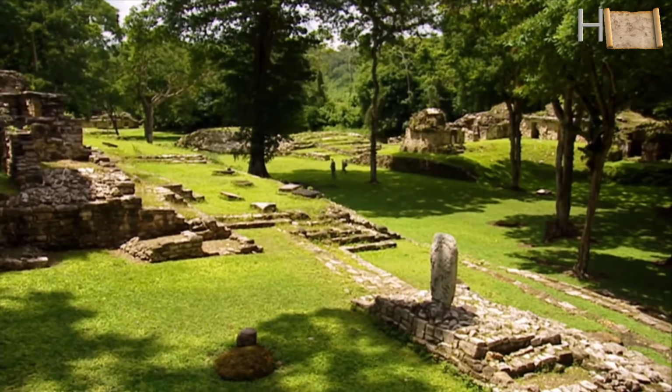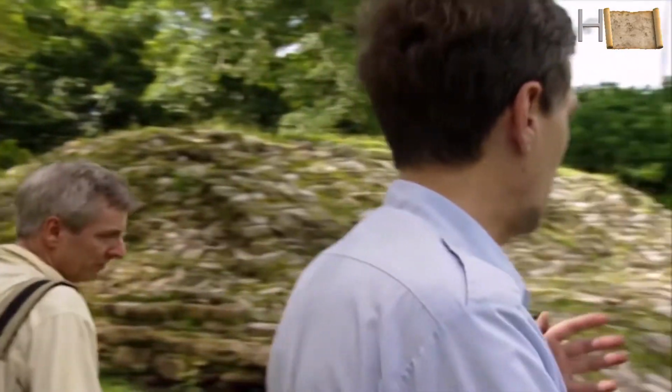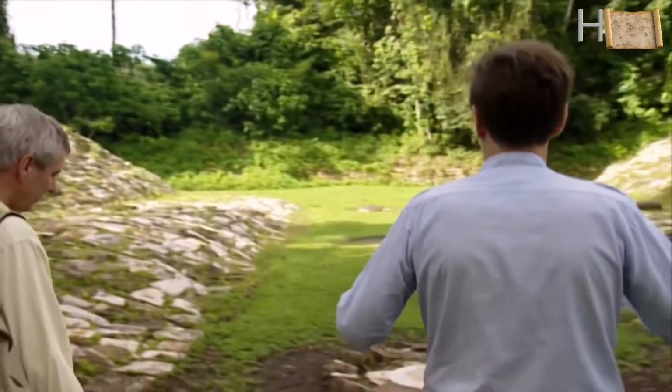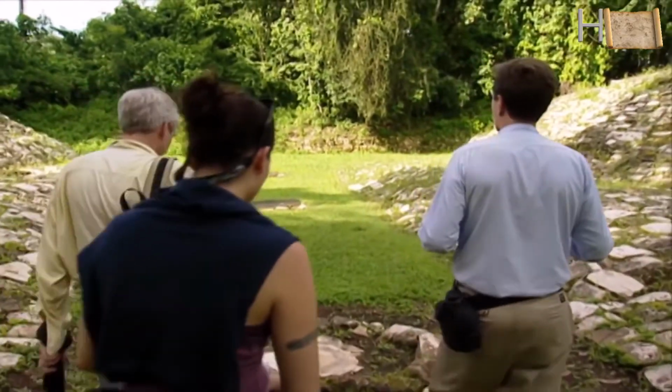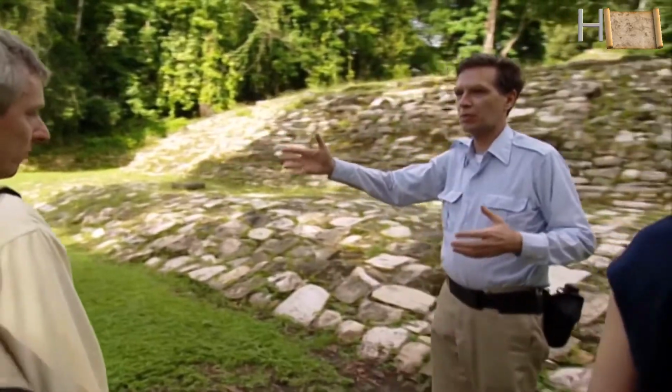We're now in the heart of the city, and we know we're in the center because the ball court is here. And the ball court was the focal point of Maya civilization. So it's appropriate to be in the middle of the city, and all around, spectators, thousands and thousands of people would have watched the game taking place here.